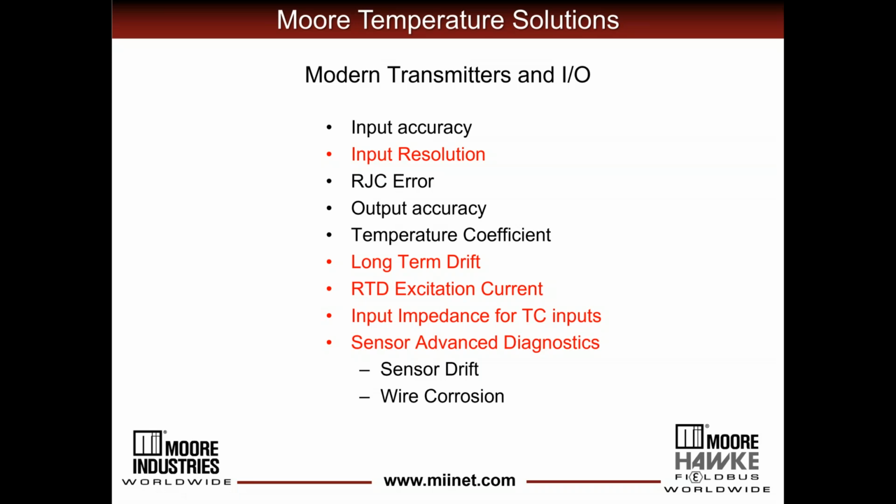Now, if you're looking to purchase a modern temperature transmitter and I/O device, you will generally find units with a wide range of performance capability among several instrument companies. If you are trying to differentiate some of the specifications between available instruments, you might want to compare these specifications. Now, I'm just going to comment on a few of them, and I've highlighted them.